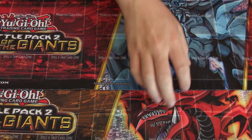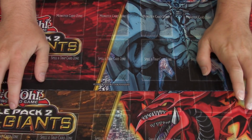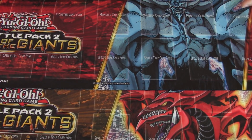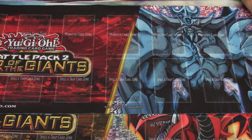You got Slifer and Obelisk. The Obelisk one I've had for a long time. The Slifer one I got not too long ago. Somebody just gave it to me. I was like, cool, I'll just use it. It's really good because this has the original zones. It just says extra deck, field zones.